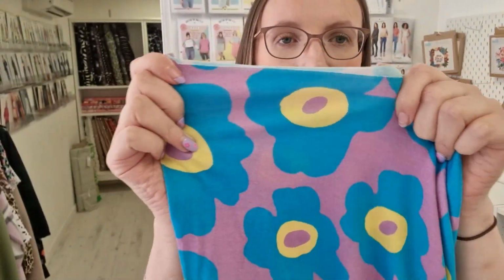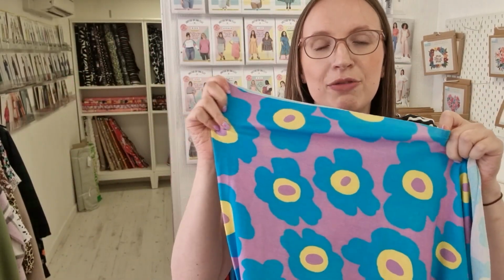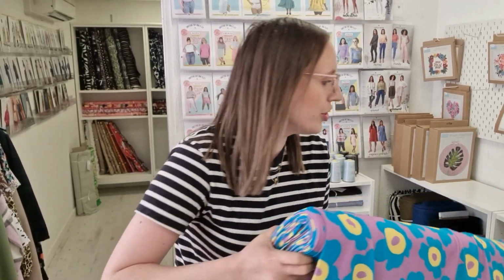It's really nice and stretchy. So it's got approximately 50% stretch. Really nice and stretchy, but also it's got movement, so it's not too stiff. It's not like a rigid cotton jersey. It's got more movement than that. So great for dresses or anything where you need it to have a little bit of swish.